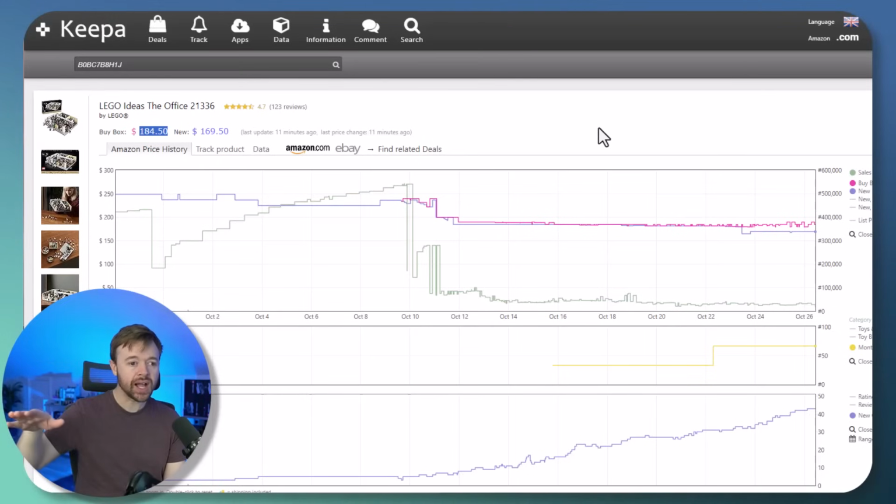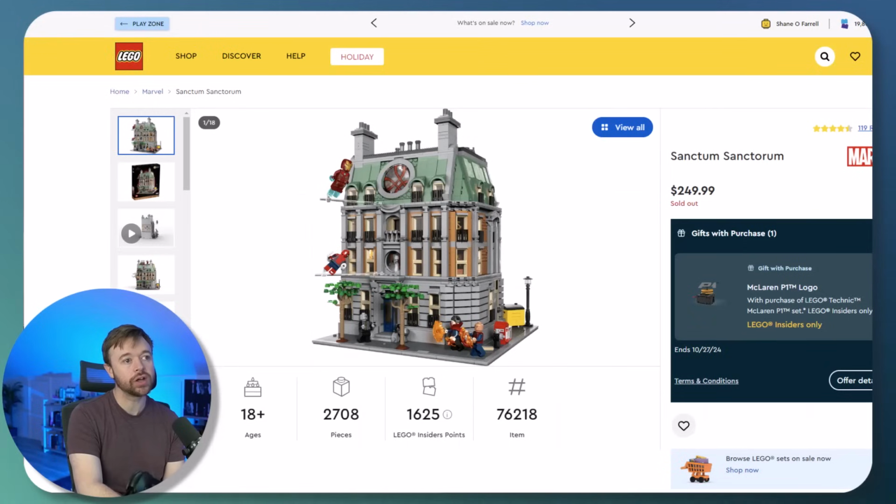However, again, we like to pay under MSRP. You might not be able to get it under MSRP, so then you have to make your own decisions on whether it's a good investment at MSRP. It is already selling for $185, so it's already in the green, even after Amazon fees, even at full MSRP. So it's an interesting one. If you got it at a discount, it's already a great investment, so well done. Lego The Office 21336.